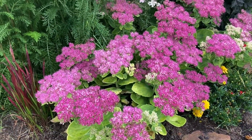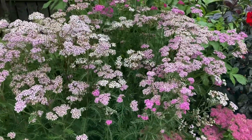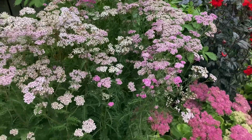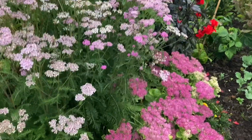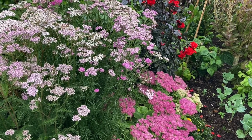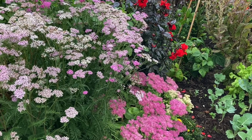These are a real current favourite, and they go nicely with these Achillea, which is the third thing I wanted to show you. This is Achillea, I think Cerise Queen, and you can see the combination of the Achillea and the Hylotelephium, the sedum. They sort of reflect each other in their flower shapes and in their colours.